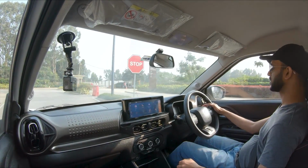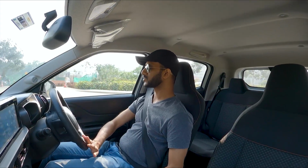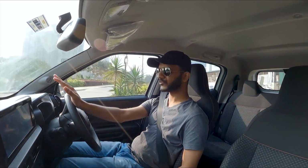I guess that's pretty much everything you need to know about the Citroen C3. I definitely enjoyed driving this for 4 days.